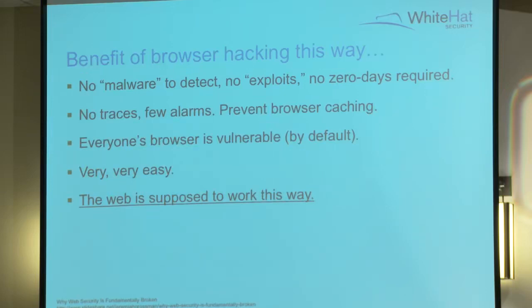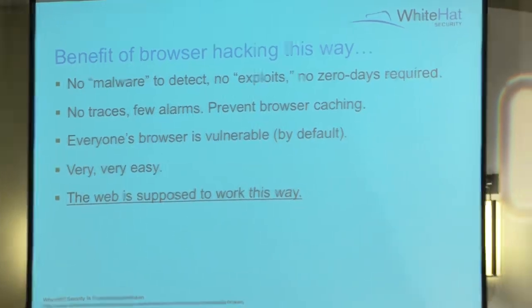But the one that I really love is, I'm not doing anything that any normal website can't do at any given time. This is how the web is supposed to work, right? I'm not being the elite hacker up here writing some exploit and popping boxes or anything like that, whatever the kids are saying these days. I'm actually just writing JavaScript. So it's really, really easy.